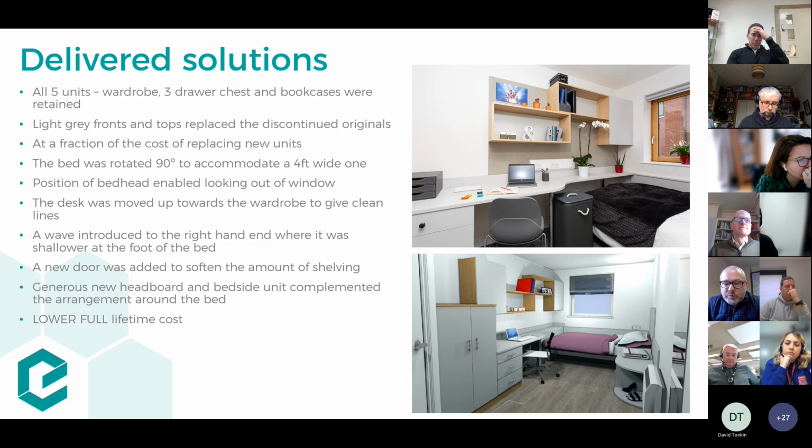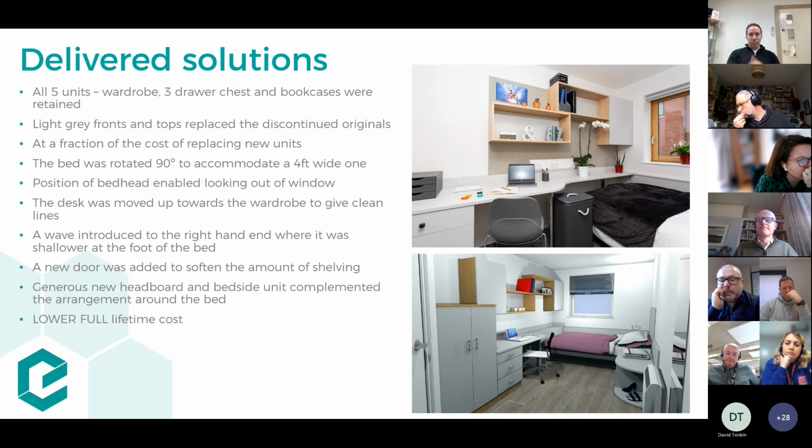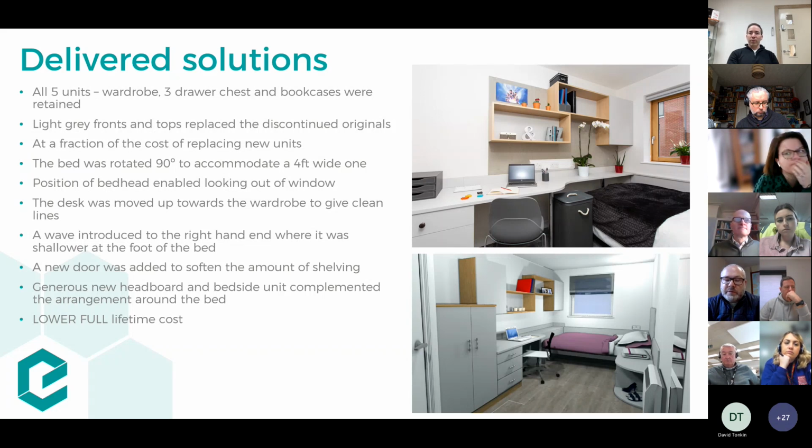We didn't touch any of the bookcases, but by simply refreshing the products, we were able to retain about 70% of the original carcasses. So it was a really good, sustainable and cost-effective solution.